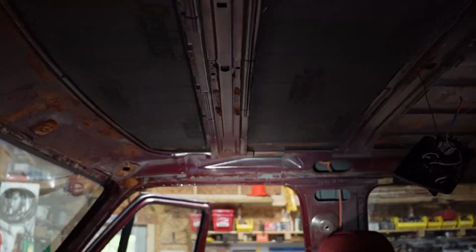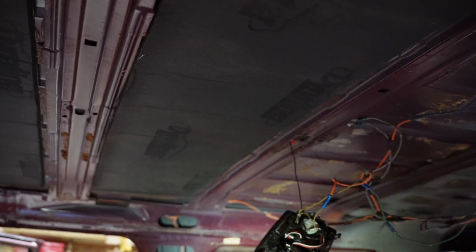All right, so real quick update here. I got this Duraliner made by Duramat, and put it up about an hour ago. It seems like it's holding pretty good by itself. Some pretty thick material here. I got some chunks out here, I'll show you.